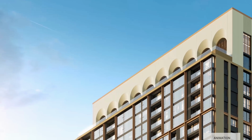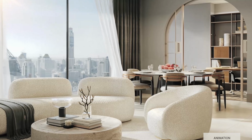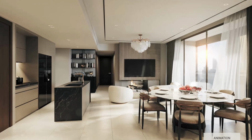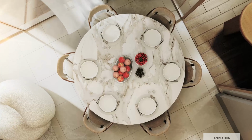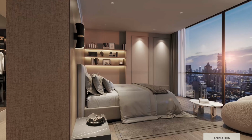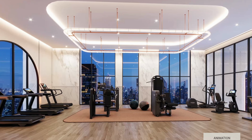Very nice glass facade like that. The motif of the arches carries through the top and in the rooms itself. This is a really nice, clean, luxurious kind of aesthetic. You've got that island kitchen there. This is going to be in the 2 bedrooms. Nice, feminine curves, elegant. I love those pocket doors. There's room types with walk-in closets, with master bedrooms, with amazing views of the CBD area.